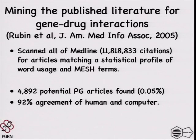So it was a statistical natural language processing. It didn't do any language models or anything like that. And we picked out about 5,000 pharmacogenomics articles that, when we did a subset of them manually, kind of checked, we had about a 92% agreement with our curators. So pretty good, definitely as a screening method for finding articles. And we're just updating that now, so we'll have an updated list.